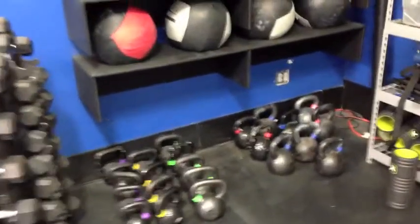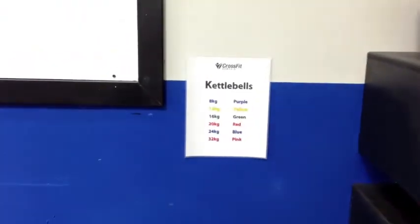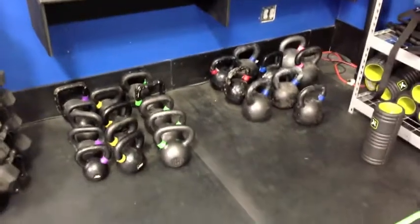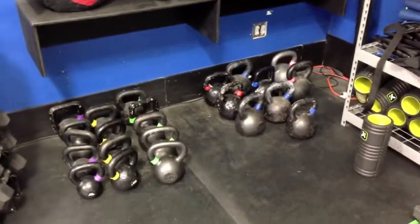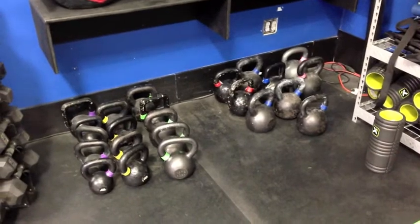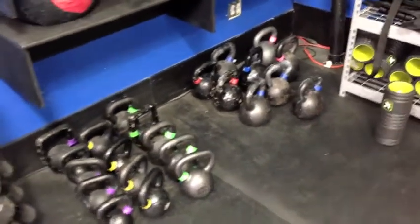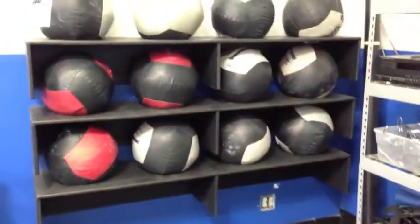Next to that, kettlebells, all color-coded with tape and a sign on the wall that shows you what weights they are per the colors. The funny thing is, actually, a lot of people don't even know what their weights are anymore. They just go according to the colors. I think there's some of our people that if they went to another gym, they'd be like, "Where's your green kettlebell? I don't know what weight that is. It's just green at my gym." It works out nice. It keeps things from getting too confusing.